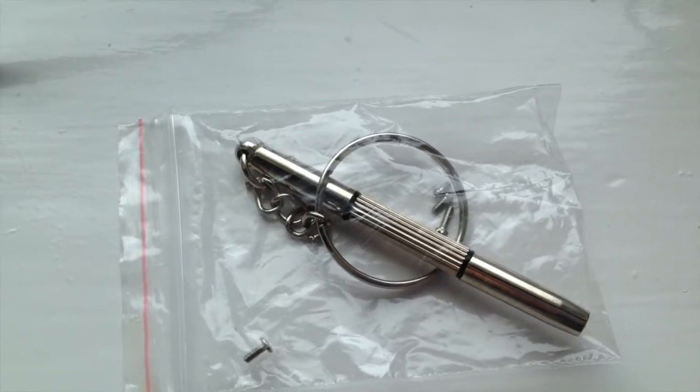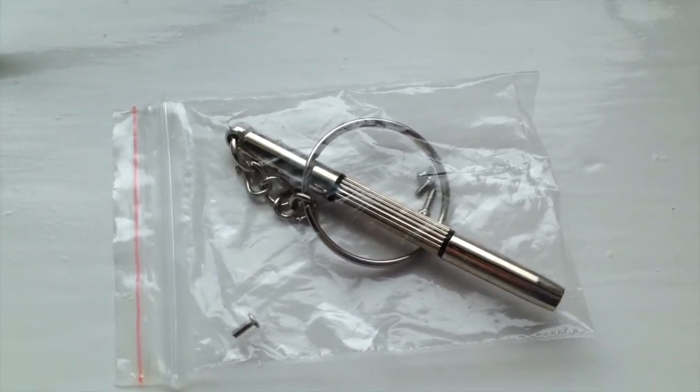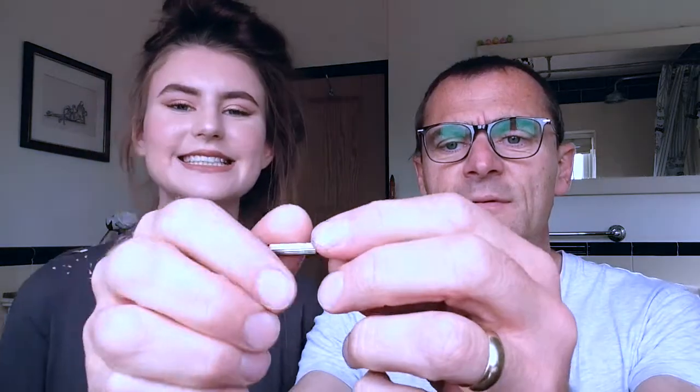Jesus. So, here we have this little joker. Open one end and it's a flat screwdriver. Oh, I didn't even know that. Yeah, I didn't even know what that was. God, yeah. That's the only thing Dad bought the glasses for.